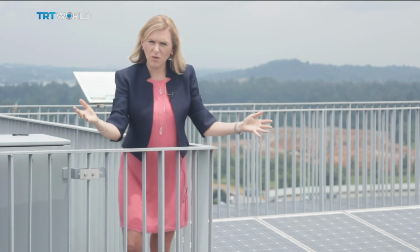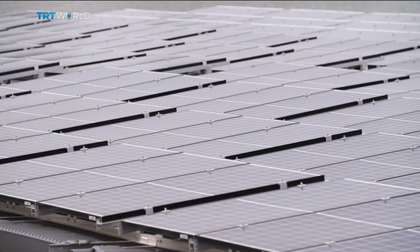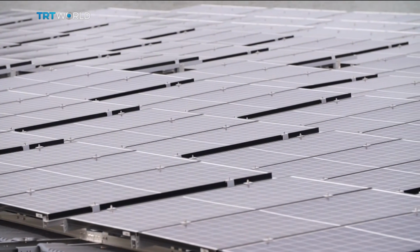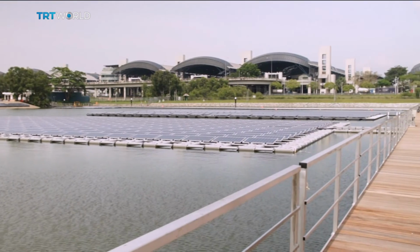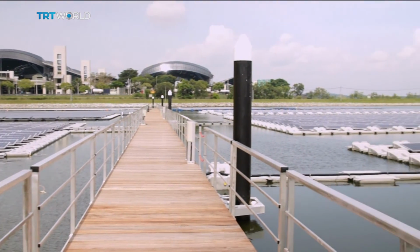And then there's the question of space. Aside from putting them on top of buildings, there's not much land available to build a solar energy farm. But Singapore is already working on using all spare spaces for solar, including this reservoir. It now hosts the world's largest floating solar testbed on a hectare of water. So despite the country's relatively small size, the potential for producing solar power is huge.